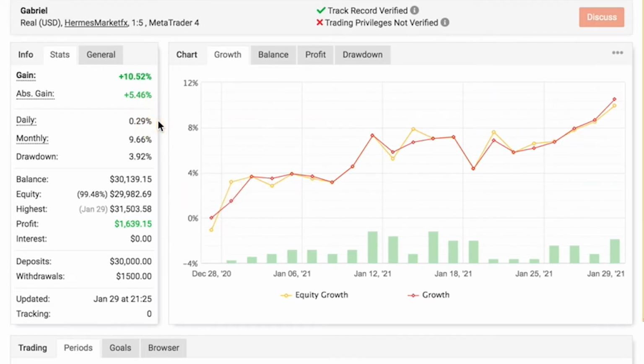Let's have a look at the statistics. We can see here an average daily return of 0.29%, which is really good, with a monthly percent of 9.66%. Of course, that is an average because, as we mentioned, it took him just 1 month to reach his first 10%. And we can see here an average drawdown of 3.92%. Of course, this is a floating drawdown, a trailing drawdown. In fact, we already mentioned how he never went in negative territory.